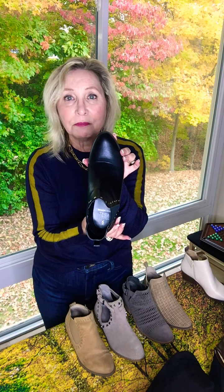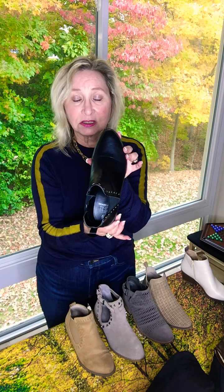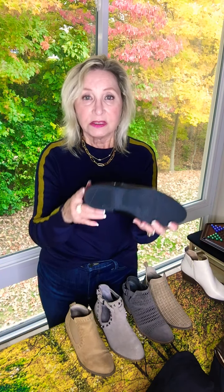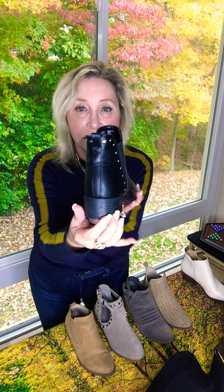Another thing that I really like about this boot is there's a memory foam insole, and it really is extremely comfortable. I've worn these boots with socks and without socks, and I can go all day in them. This also has a very low heel on it and the rubberized bottom as well.